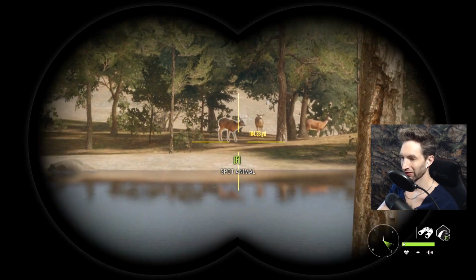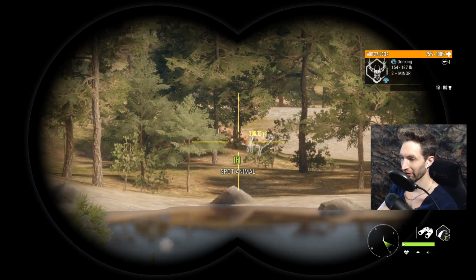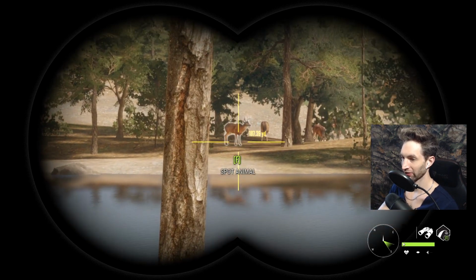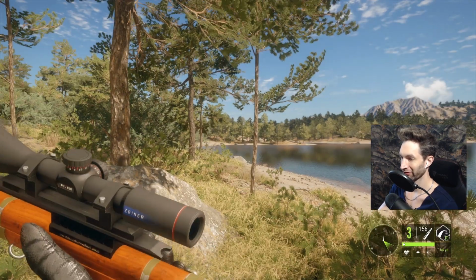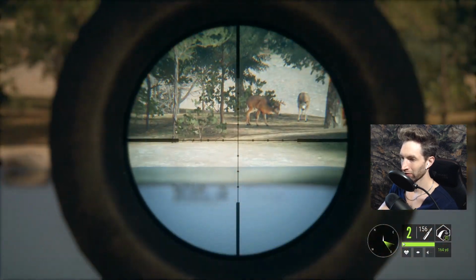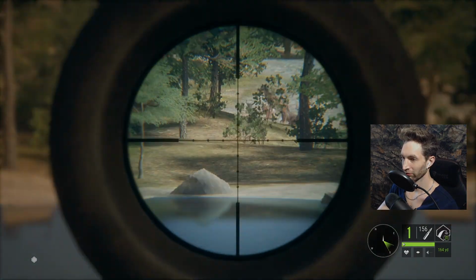Well, in this case, I do believe that's going to be our biggest buck here, followed by that buck right there. So we'll probably take him first and then take him second. It's going to be kind of difficult because they're a little bit of ways from each other, but I think it's definitely doable. Yeah, it's definitely doable. We got both of them.